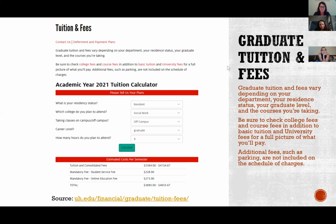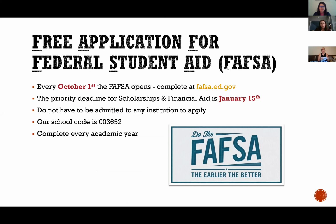I've already mentioned the FAFSA once, and you will hear me mention this over and over and over because it is so, so important. You have to complete the FAFSA in order to qualify for any federal financial aid. It's a requirement. I will also briefly talk about the TASFA, so if anybody's wondering about the TASFA, we will touch on that as well.